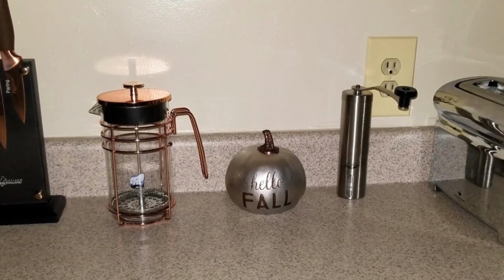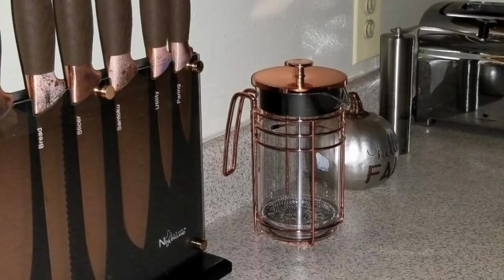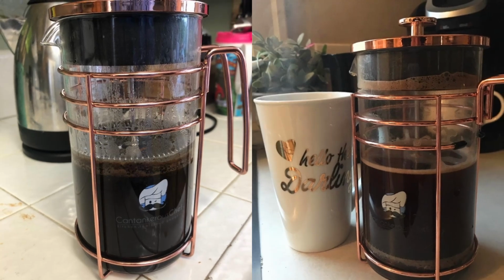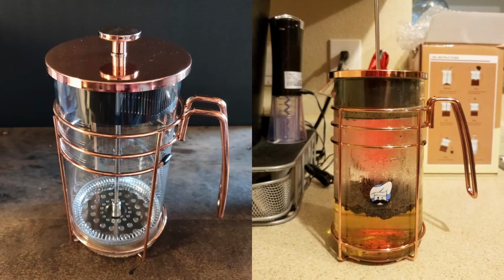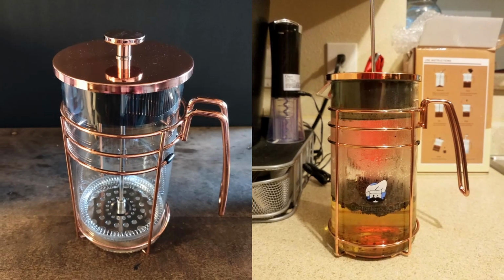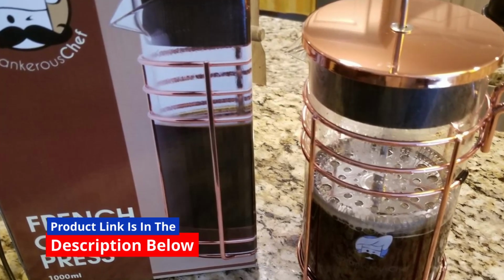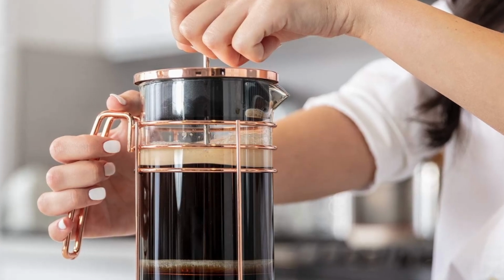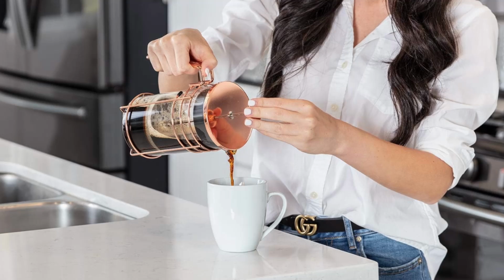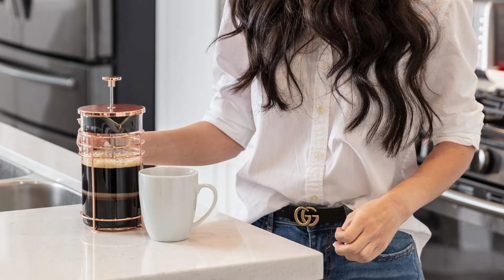Using the French press and tea maker is incredibly simple. Just add your coffee grounds or tea leaves, pour in hot water, let it steep for a few minutes, press down the plunger, and enjoy your freshly brewed beverage. There's no need for electricity, pods, or complicated equipment. The French press method is straightforward and allows you to control the strength of your brew. Cleaning is also a breeze. The glass carafe and stainless steel components can be easily disassembled for thorough cleaning. Since the materials are non-stick and resistant to stains, they don't hold on to residual oils or odors, ensuring that each cup you brew tastes fresh and pure.